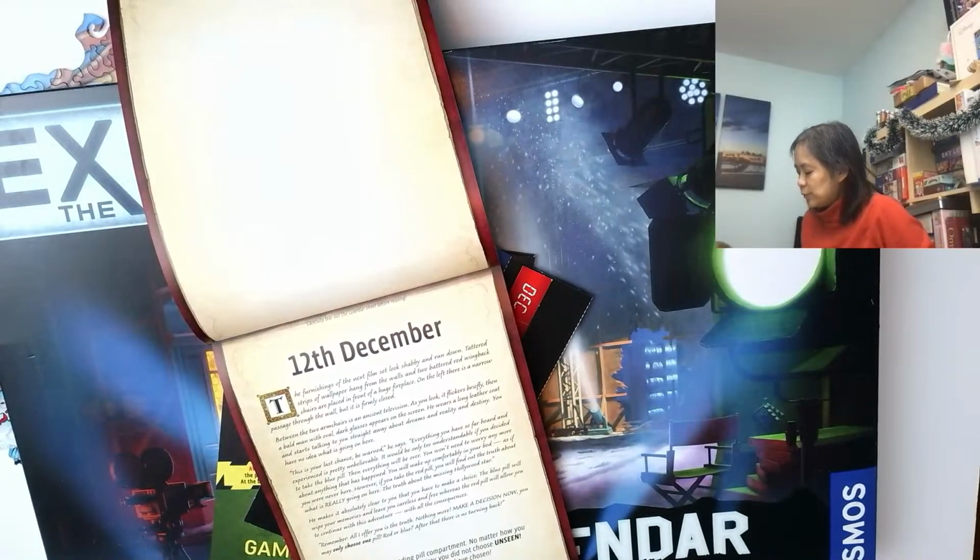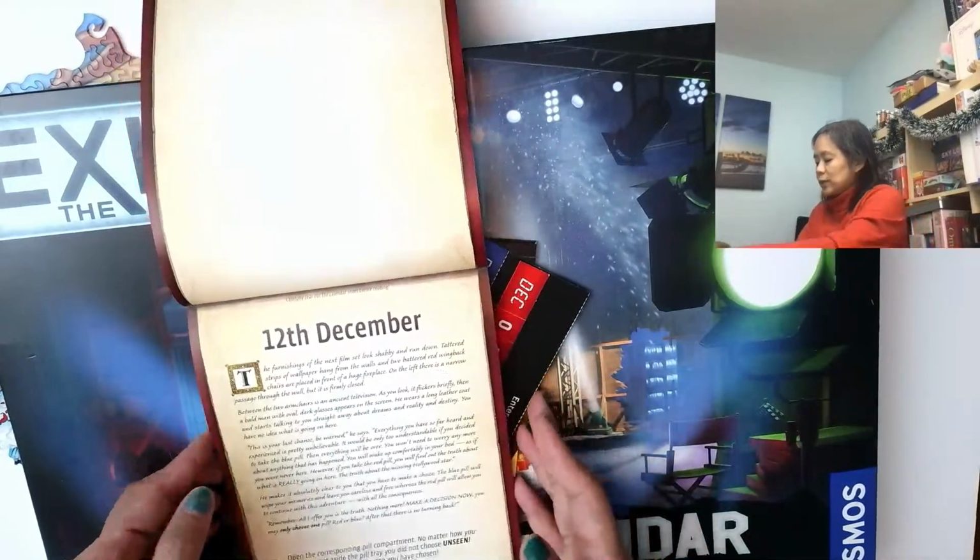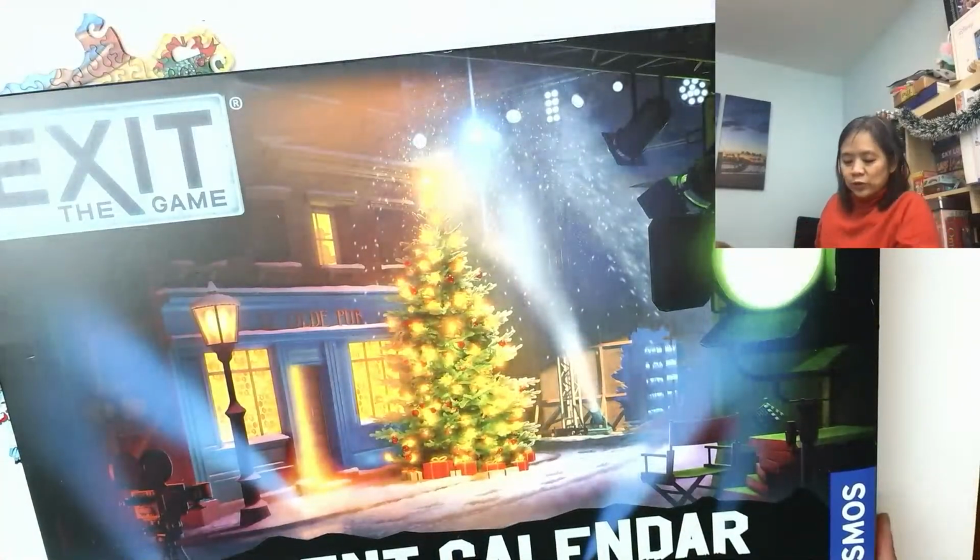Open the corresponding pill compartment. No matter how you decide, put aside the pill tray you did not choose, unseen. Only open the one you have chosen. Now open door 12. Behind you will find 2 folded pill compartments.